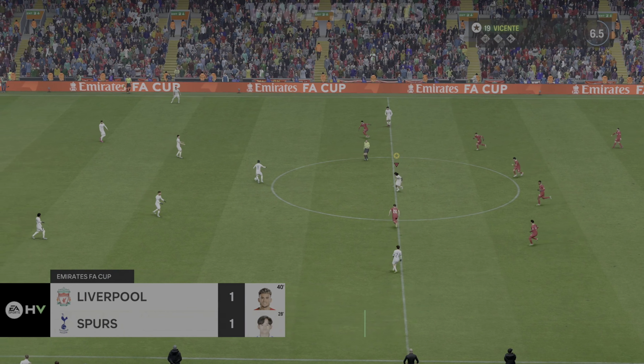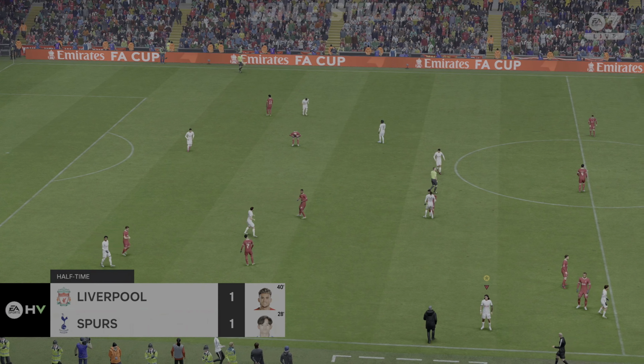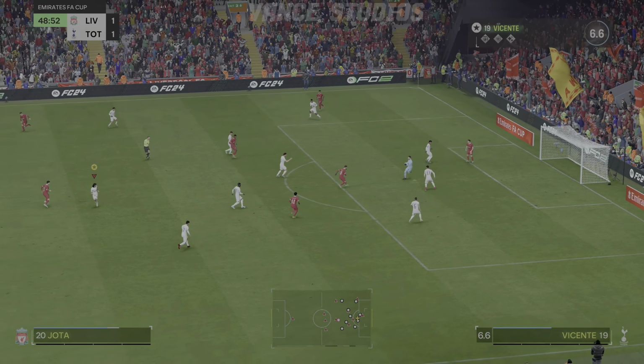Son. Bissouma. Well, high quality defending. Well, there is going to be stoppage time, but only the 1 minute. And that brings to an end the first half here at Anfield. And the battle has recommenced here at Anfield. Diaz. And the keeper was always likely to do his job under no pressure.